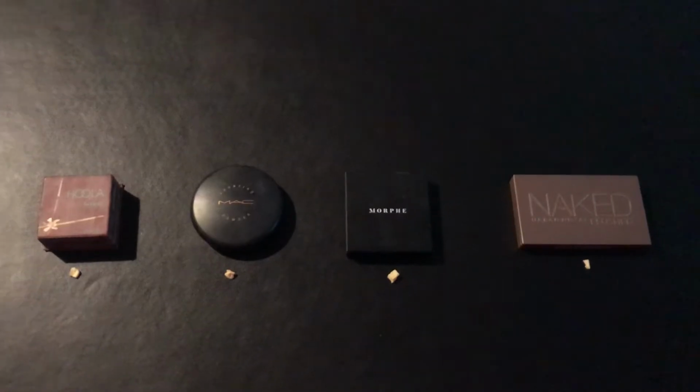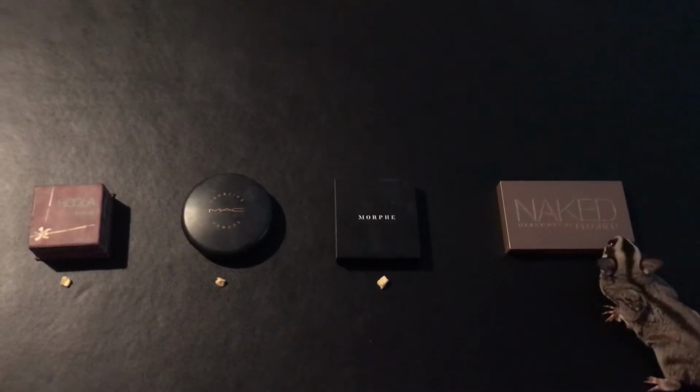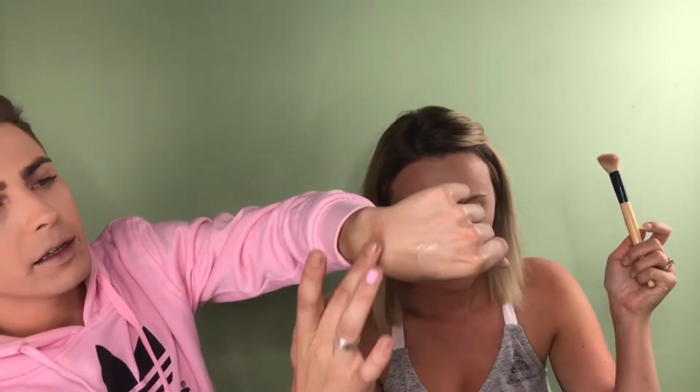Okay, so now that we're all powdered, the next thing that the Sugar Gliders picked was bronzer. Next bit, we're using Benefit. Oh, and we got a winner. Naked's won. It picked one that I haven't used in a while. Never used it in my life. It is the Naked Urban Decay Flushed. Wow. I'm going to give this a little swatch because I want to know how it looks. Oh, it's quite pigmented.